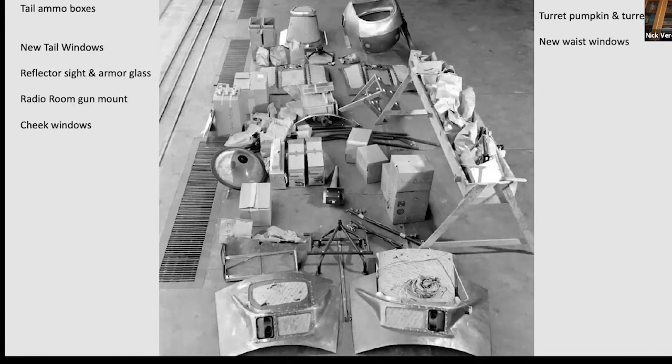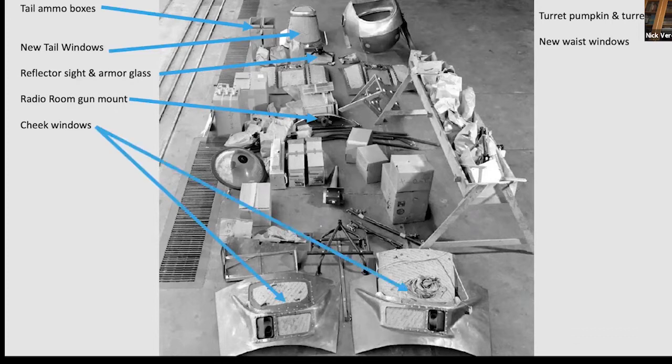And this is what the Cheyenne modification kit consisted of. You have tail turret ammo boxes, new tail windows, reflector sight and armor glass. There's the radio room gun mount that I mentioned earlier. Cheek windows, new waist windows, and the turret pumpkin and the turret yoke. And the turret yoke will be important later on.